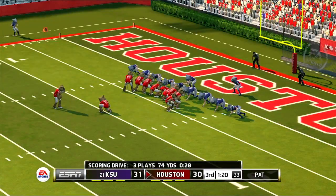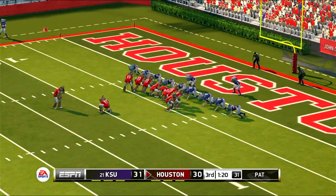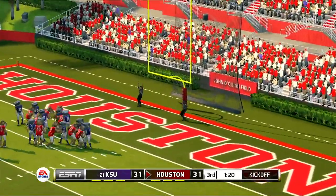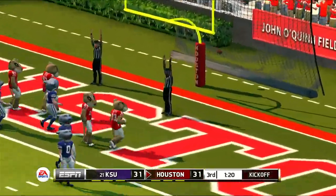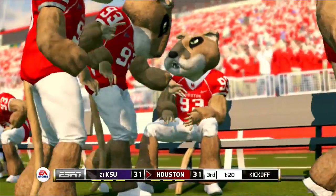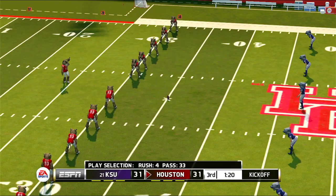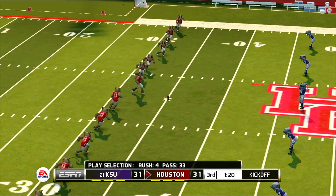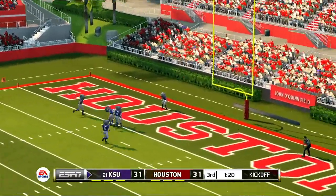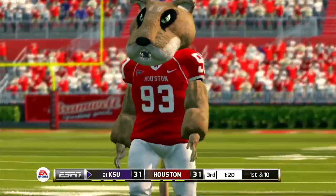Here comes the kicker to try to tie this game up. And he adds the extra point. Houston is ready to kick it away. He just drills this one. And it sails out of the end zone for a touchback.